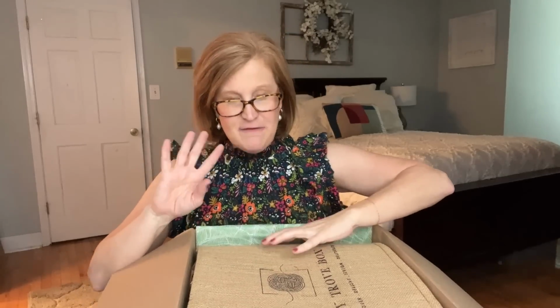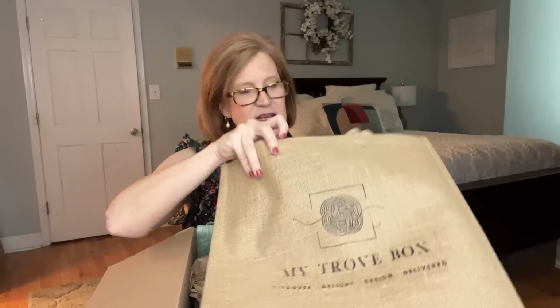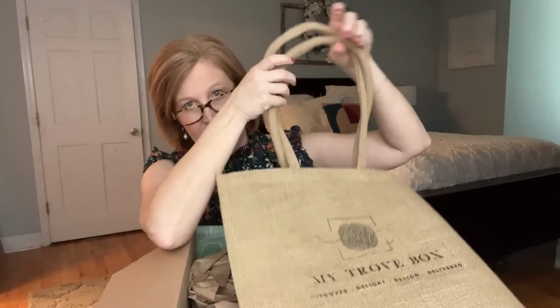Every single My Trove Box quarterly box that you get will have this jute tote. And let me tell you, you're going to love it. I have 3 of these in my car right now, and I use them on a daily basis. I love them because their handles are really, really squishy and they're long. So they're not like sitting right under here. You've got room if you go to the farmer's market and you got a loaf of bread or flowers or something sticking out.